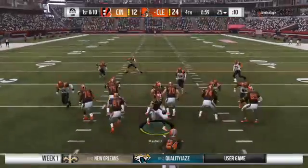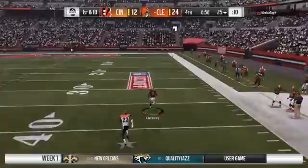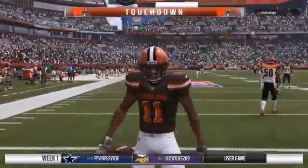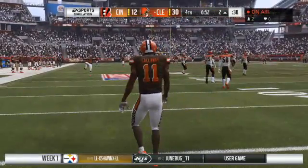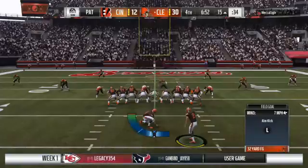A first down throw from Mayfield. He'll rifle this one deep right. He's got a man. Complete. And all the way in. Touchdown, Cleveland. Antonio Callaway, 75 yards. And the Browns add on to their lead.